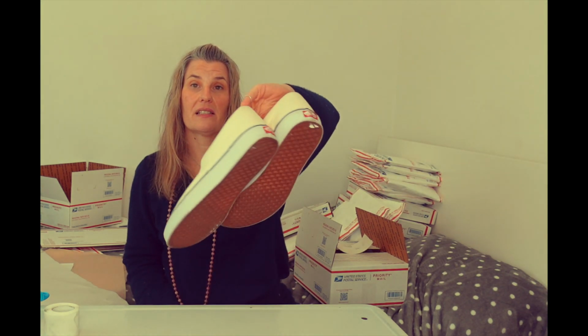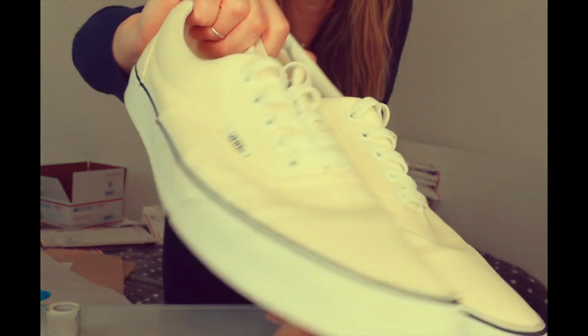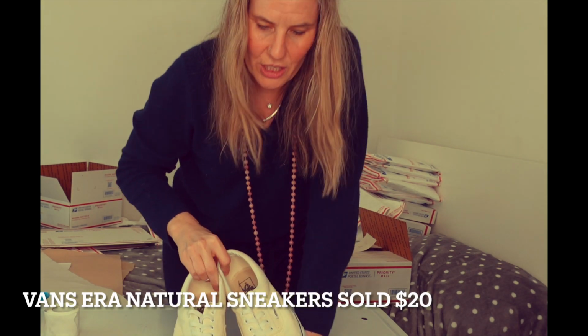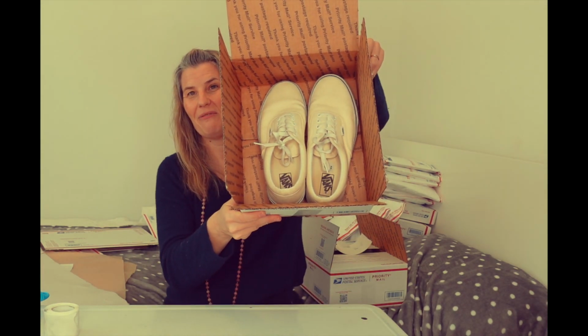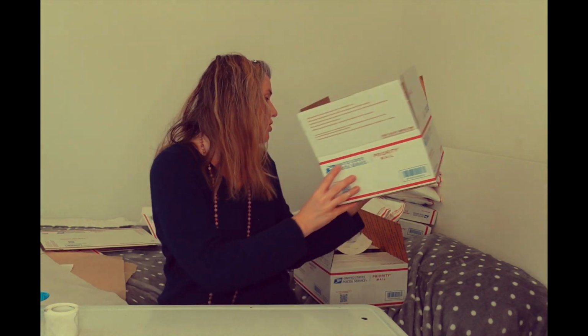My next sale was a pair of Vans for $20. These were my husband's, and he wore them a little bit. I actually put in the listing, I haven't washed these, it's up to you to wash them, and they sold for $20. I'm shipping these in this regional rate box B. I'm gonna do all the packing up. See how nice they fit in here? So A is the one that I use for like a size 8 and smaller, and rate box B is what I use for boots and shoes that are a little bit bigger.